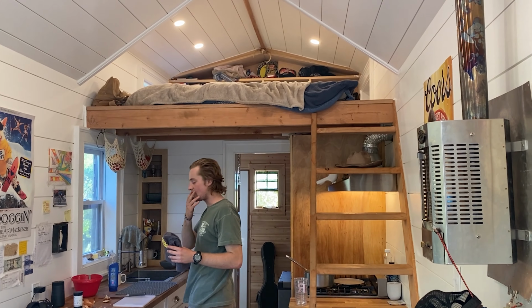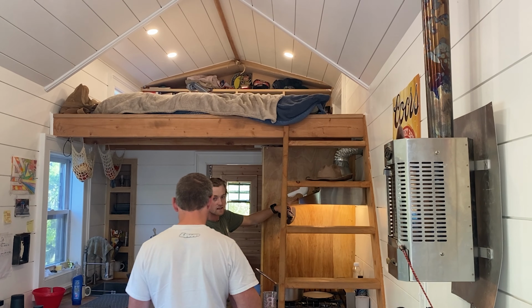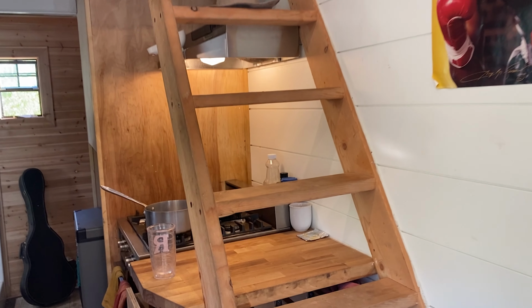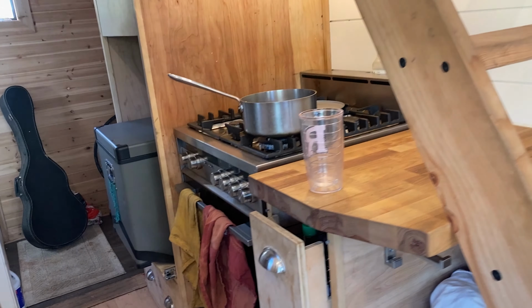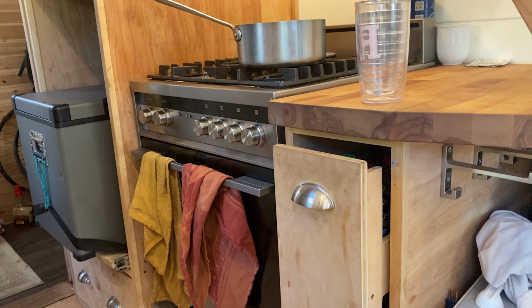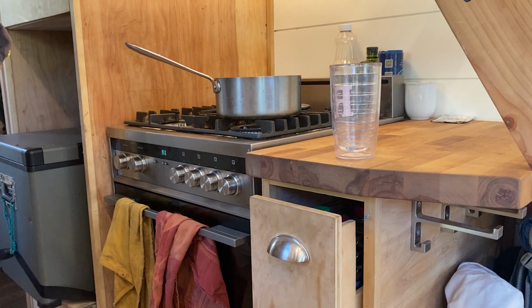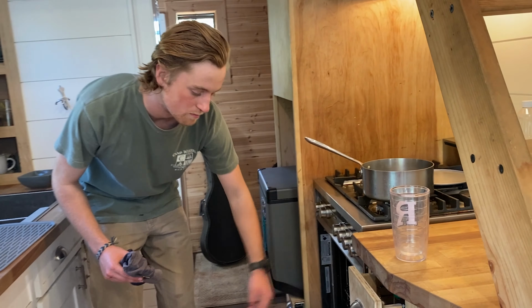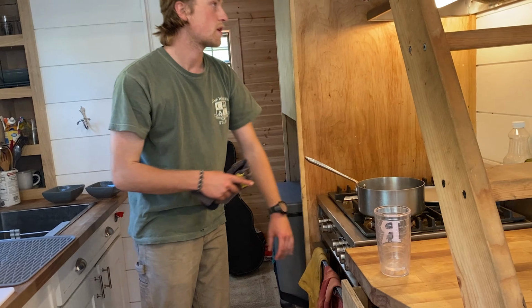Oh, there's the floor. Full size oven range. Wow. Really does help for cooking. That is awesome. So that's just like a regular natural gas house oven. You change something on here to make it for propane. And then you get a full size oven with a broil, 4 burners.